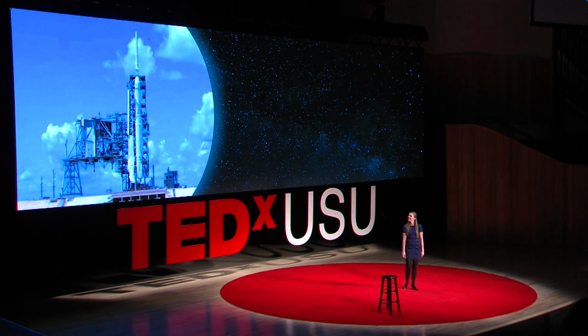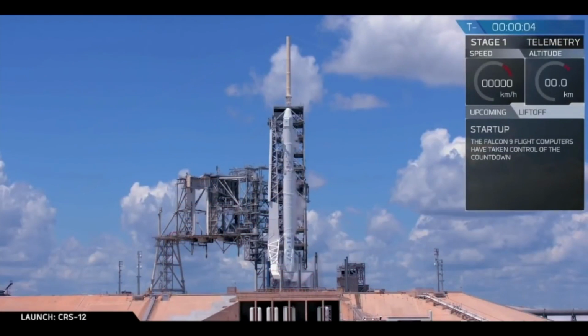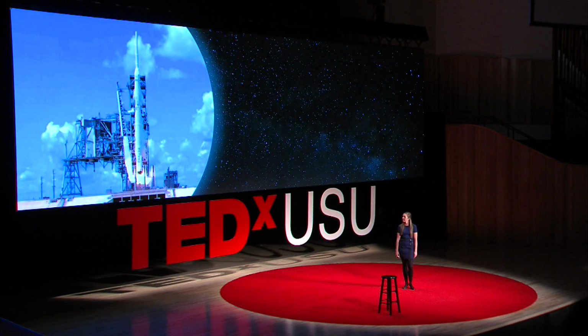Minus 10, 9, 8, 7, 6, 5, 4, 3, 2, 1, 0. Liftoff of Falcon 9.